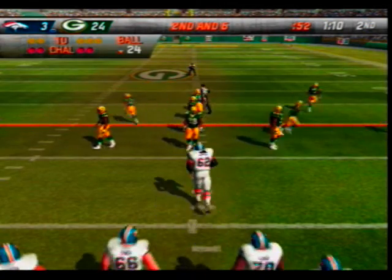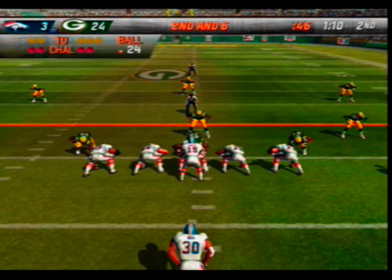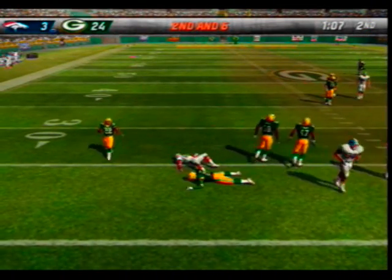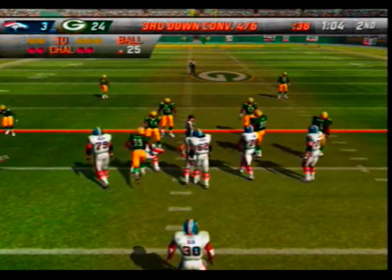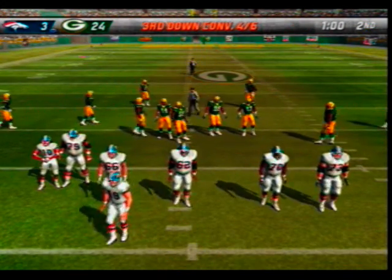Ball on their own 24. Green Bay comes out with seven in the secondary. With the throw, he finds his man. Dotson picks up next to nothing on that one. The pass goes for about a yard. You know what this does? It keeps one defense on the field, and it doesn't let them get the right personnel in there sometimes.